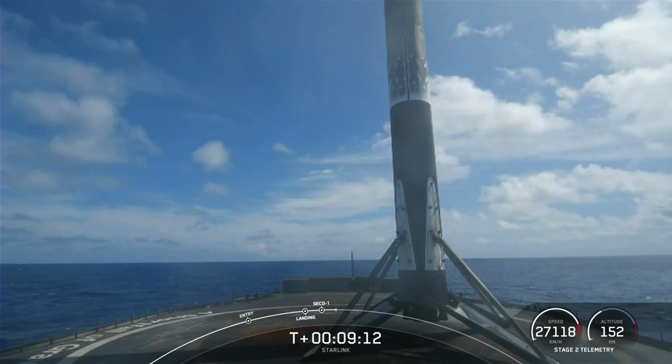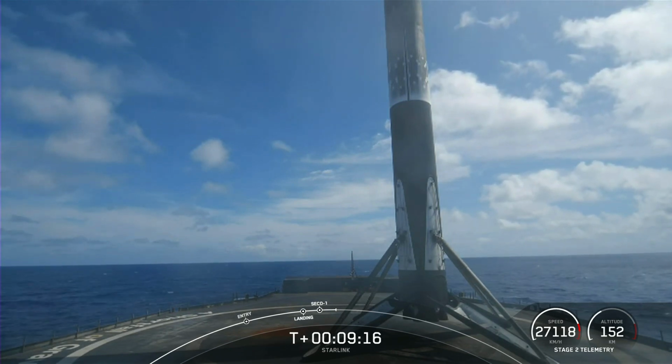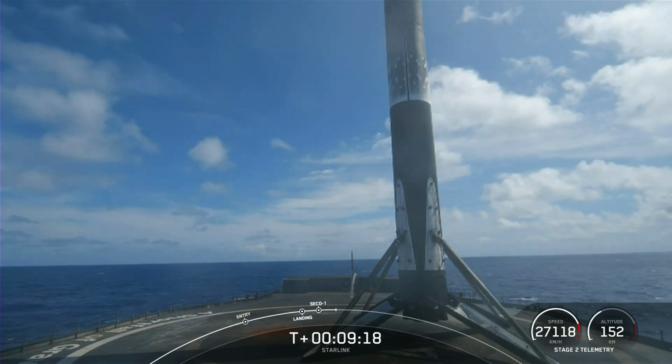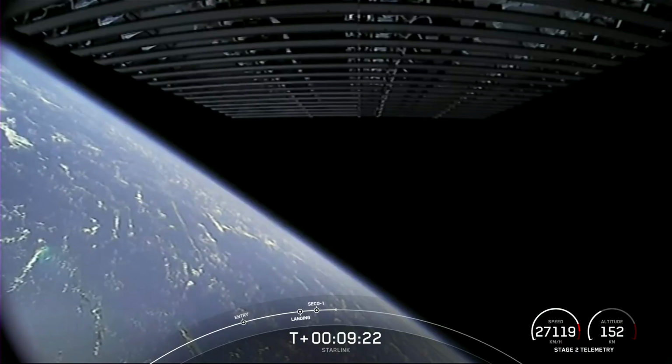And with confirmation of successful first stage landing and second engine cutoff, that wraps up our coverage for now. Be sure to check our social media for confirmation of Starlink satellite deployment.